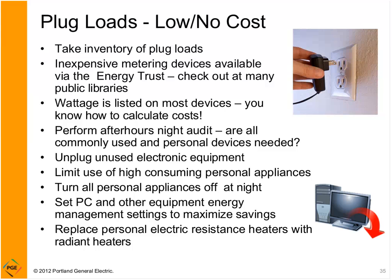So just taking an inventory and evaluating what needs to be used and what doesn't need to be used. So limit the use of high-consuming electric personal appliances. Once you evaluate what's out there, what do you want to ban, or what do you want to allow?